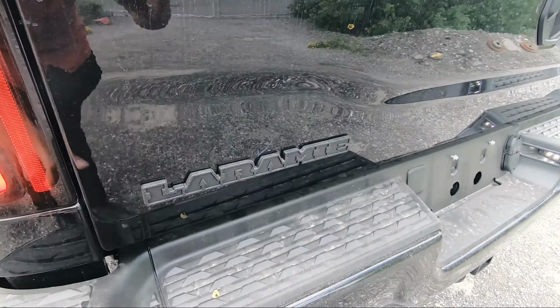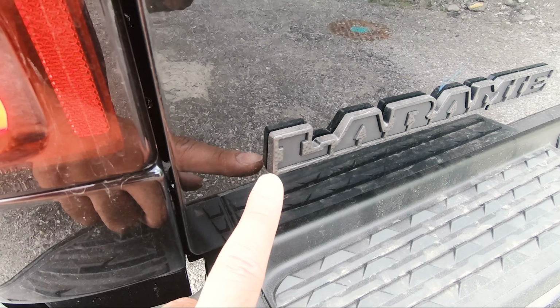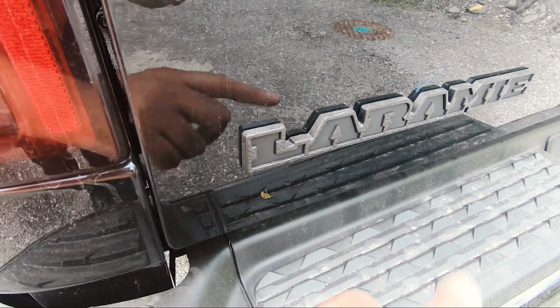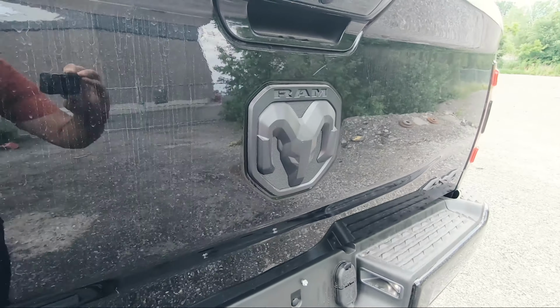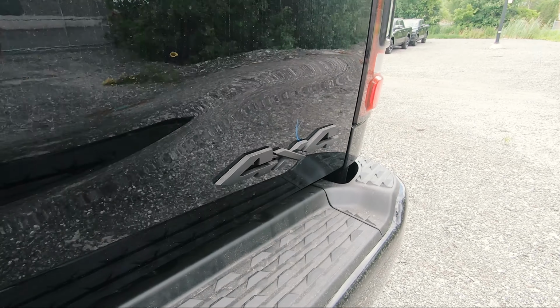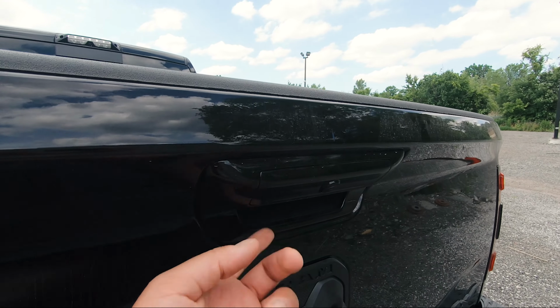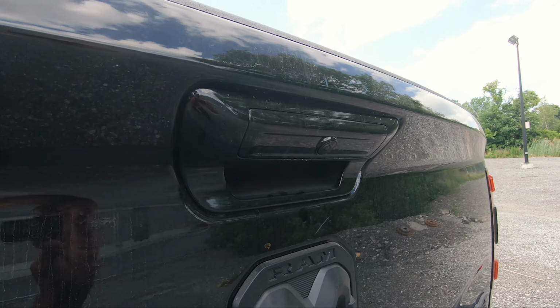Also, of course, at the rear, you get the blacked out badging that says Laramie, but you also get, I'm not sure if you can see it, this nice little texture design around the lettering. And of course, your traditional Ram logo blacked out in the middle. And of course, the 4x4 badging blacked out as well. And then in the handle right here, you've got your backup camera built in.